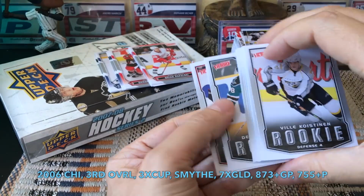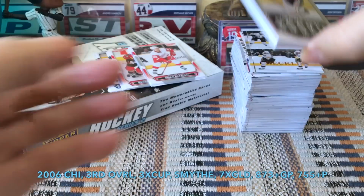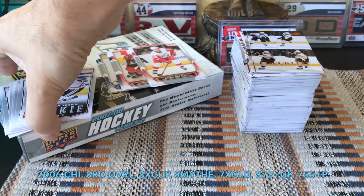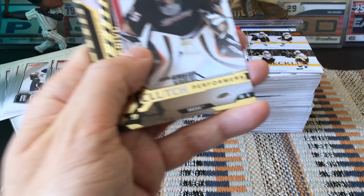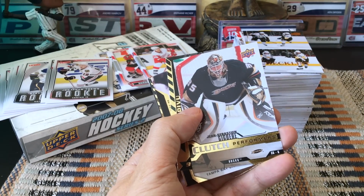That's hot. I like that. I love receiving the Jonathan Toews. So I'll pop these rookies right up upon here. And what else did we receive? We received our typical base inserts. So these are usually 1 or 2 each per box.